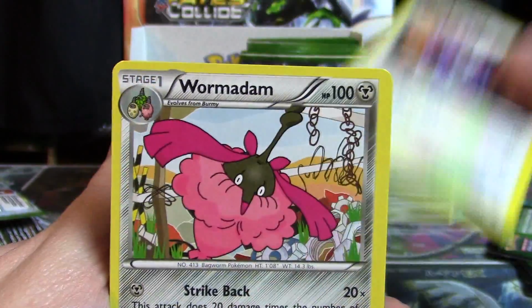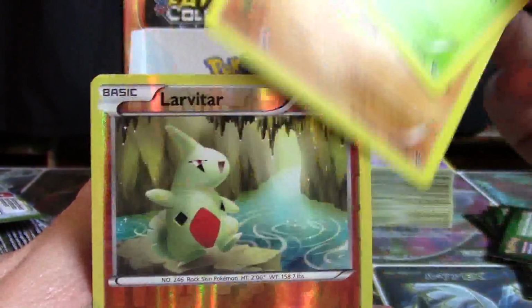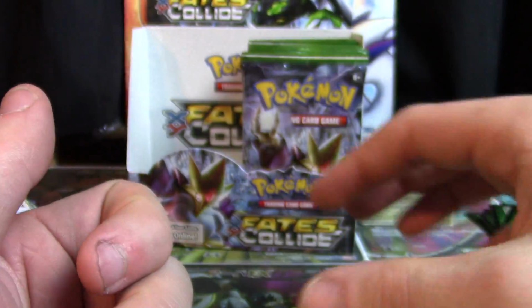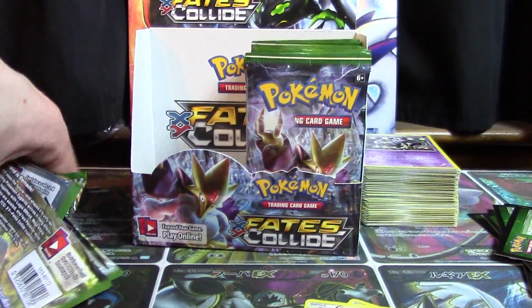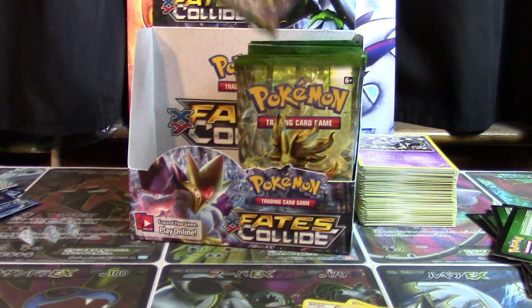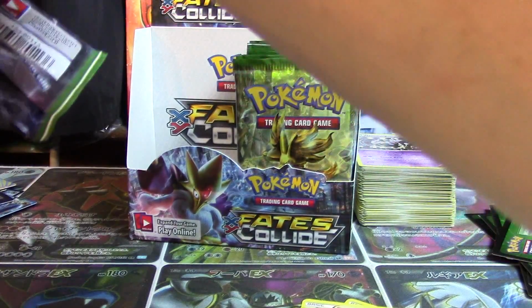As we get a Loudred, Wormadam, Pupitar, Snubble, Binnacle, Bronzor, Burmy, and a Carbink. Larvitar is, of course, our reverse. You already saw that. And Snorlax is going to be the rare. Alright, so half a booster box down. We're only at 18 minutes. This will probably come in, I don't know, roughly 35. If I had to guess, probably about 35 minutes.